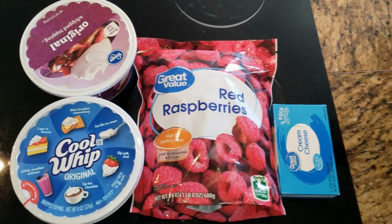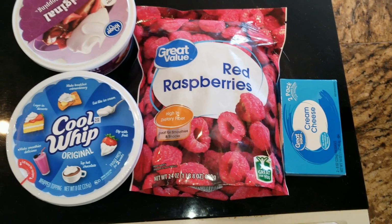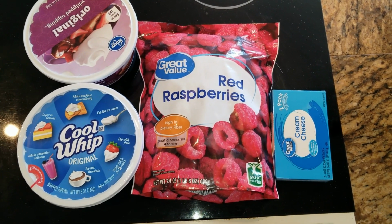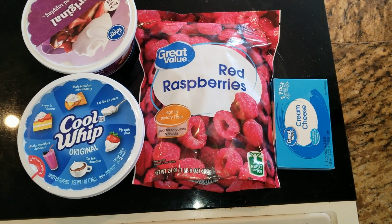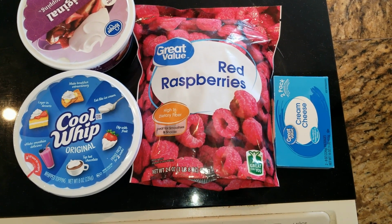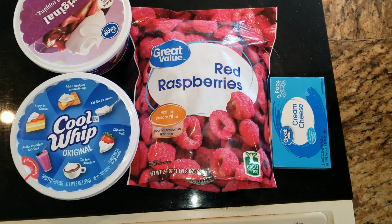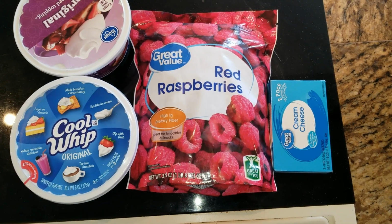Today's Tuesday, and I got these 3 items out of my freezer, and the cream cheeses from my fridge. I'm making a raspberry cheesecake dessert for a virtual potluck collaboration that I'm doing. I will link that in the end card so that you can see it, because it'll be posted before this video that you're watching gets posted.